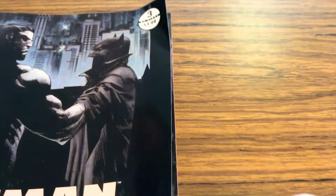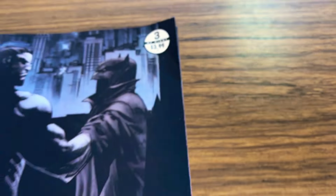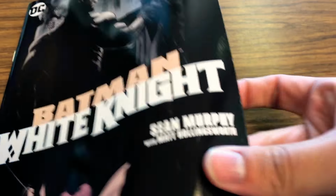You still got 8 issues. They were originally going to do 6, but they gave him 8 because it was doing so well. So I like that. It's a good idea.